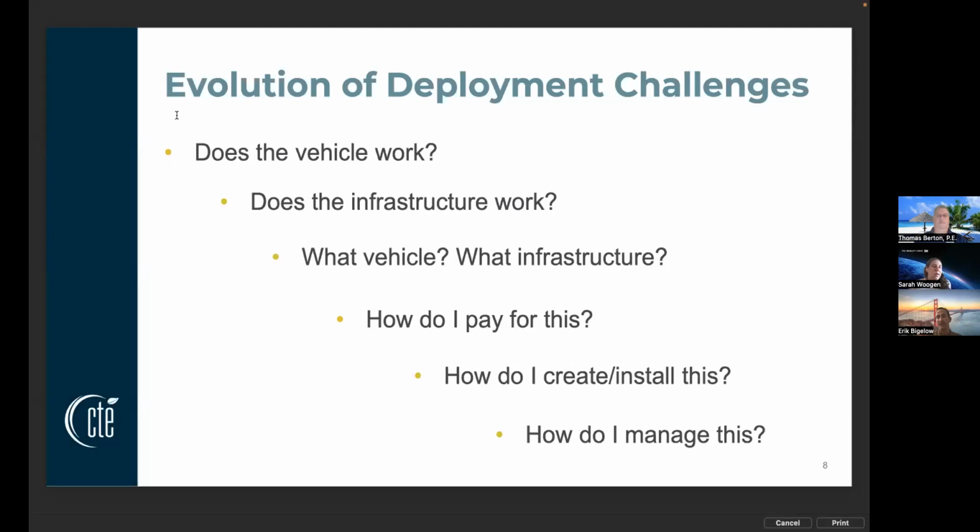Sometimes you can find net savings. Many times these vehicles and infrastructure are still more expensive. Getting past the dollar signs question really gets into how do I do this? How do I put this in the ground? How do I get this fleet?